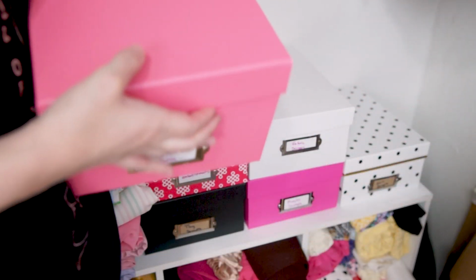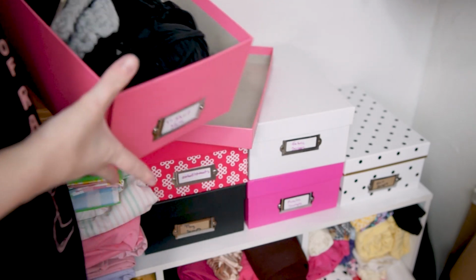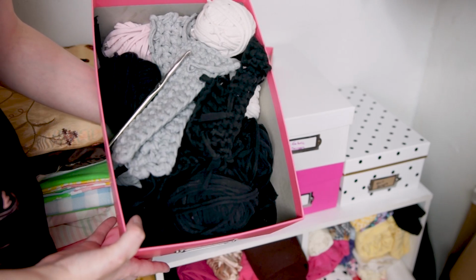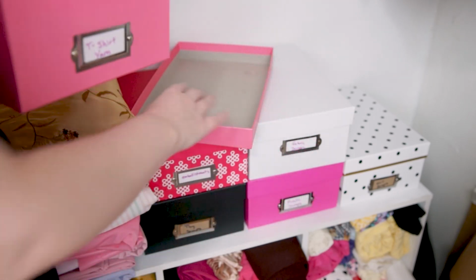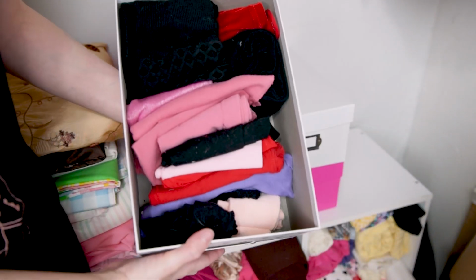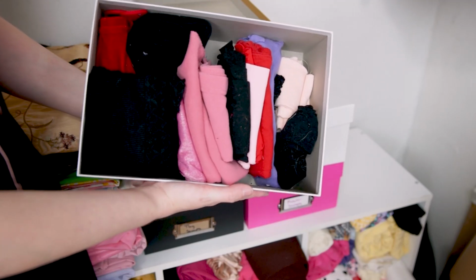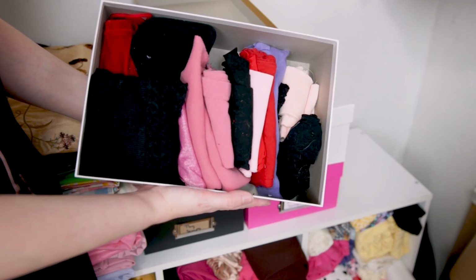Whenever I have a t-shirt that's falling apart, I turn it into t-shirt yarn. I do have a project that I want to make with this eventually, but I don't have quite enough yarn yet. Then finally I have my knit fabric scraps, which I keep separate from everything else because knit fabrics and woven fabrics have entirely different purposes.